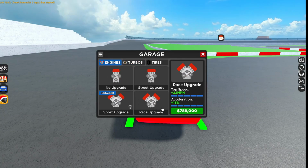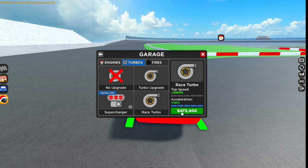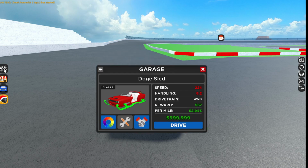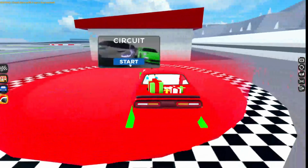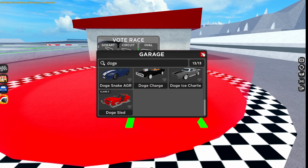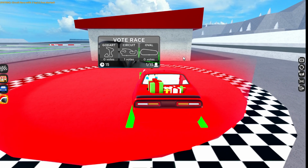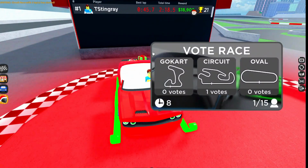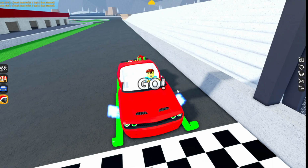Let's go ahead and get a bigger engine, a $780,000 race engine with a $473,000 race turbo. I hope this is better. You guys can see we just bumped up to 224 miles an hour, which is pretty good, but our handling is still pretty boo-boo. So let's go ahead and try that out. I want to see if we can do a little bit better than 47 seconds, guys, and let's see if the handling improves a little bit from it too. Here we go. This is the first run with the upgrades, guys.